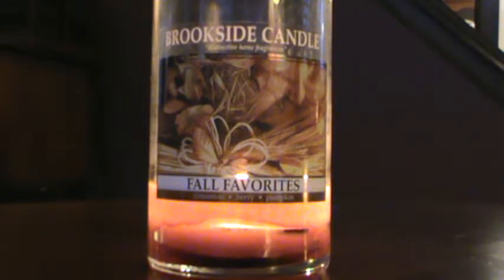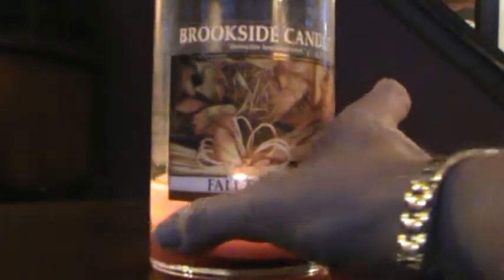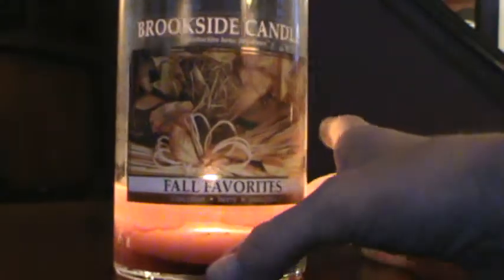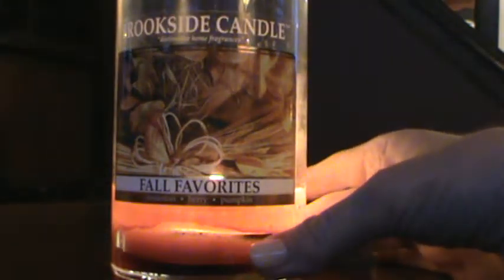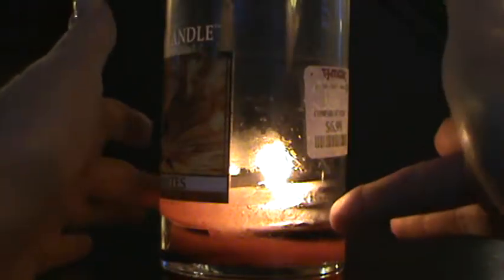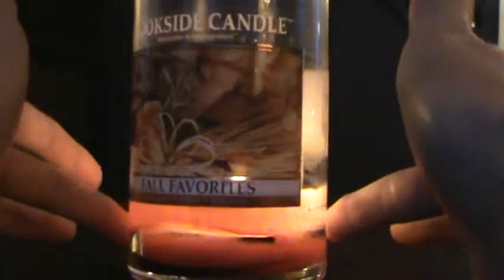Today I'm doing another review, and this time it is for one of Brookside candles, and it is called Fall Favorites. This was one where there's 3 different layers in the candle. There's not really going to be much left to see, but the 3 layers were cinnamon, berry, and pumpkin. I got this from TJ Maxx for $6.99. It's a fair sized candle for $6.99.